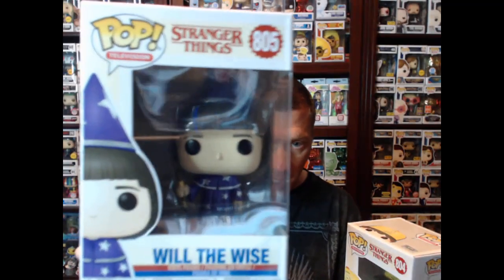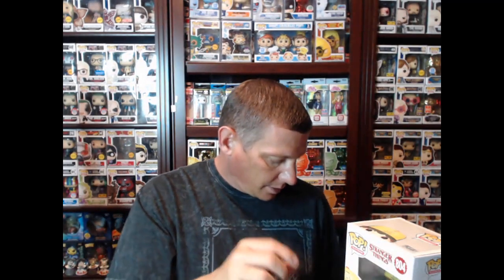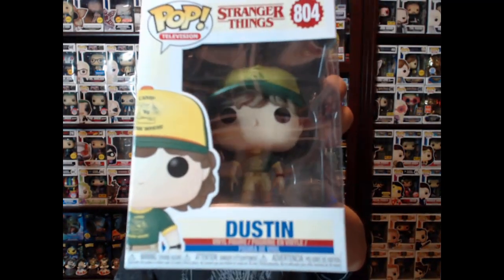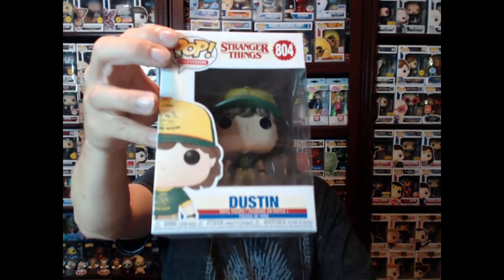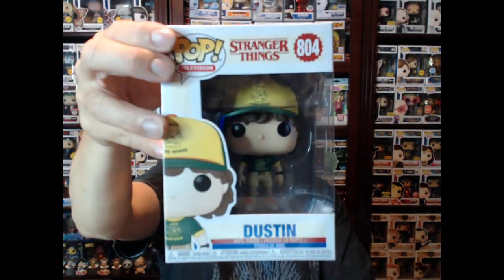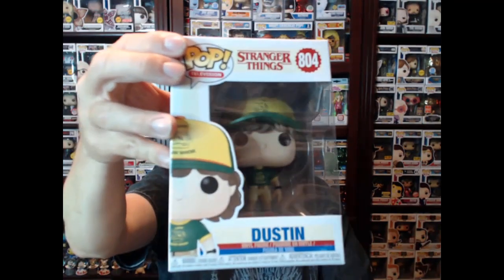Will the Wise is a Target exclusive glow in the dark. Okay, so they will have a glow in the dark Target exclusive Will. And Walmart will have a Dustin exclusive. Walmart is getting a Dustin exclusive, expected to drop as well the first week of June. But you know how some Walmarts get them before other Walmarts. So June is a safe bet.